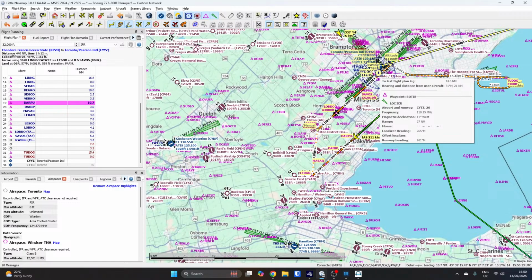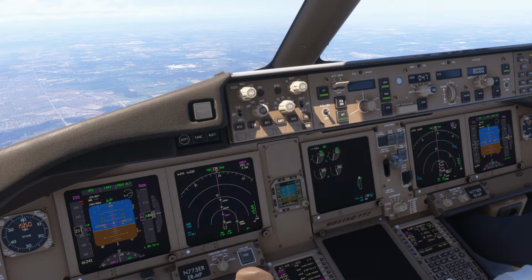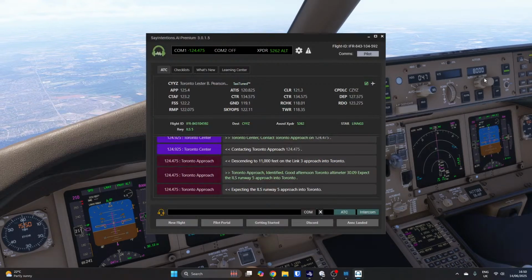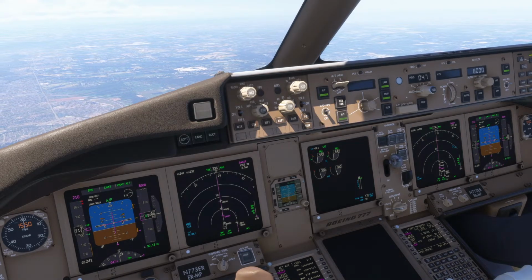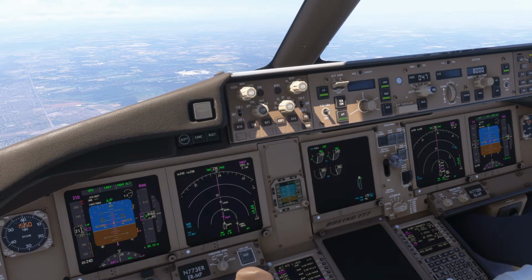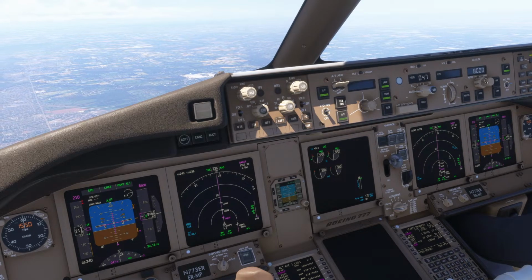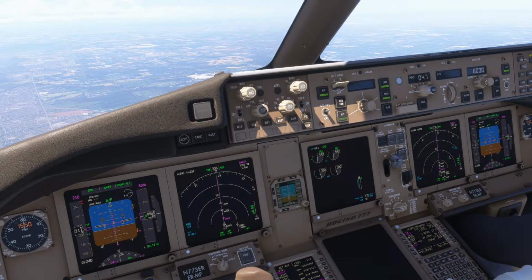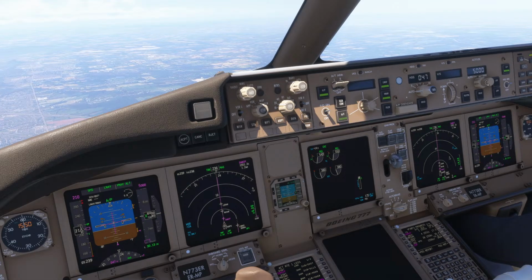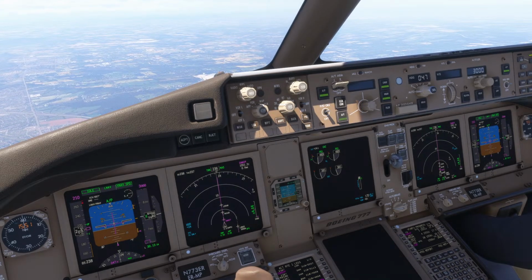So I'm going to start descending down to 3,000. Should we ask ATC about it and see what they say? Who are we actually talking to at the moment? It's Toronto Approach. Toronto Approach, Virtual 073 requesting descent to 3,000 feet on the approach into Toronto. Virtual 073, descend altitude 3,000 feet, altimeter 30.12. Descending 3,000 feet, Virtual 073, thank you.